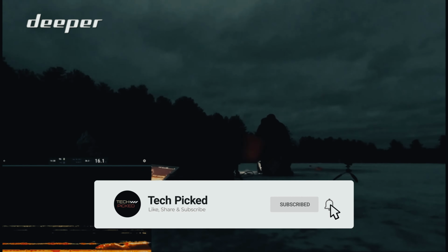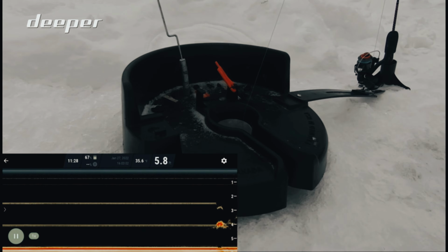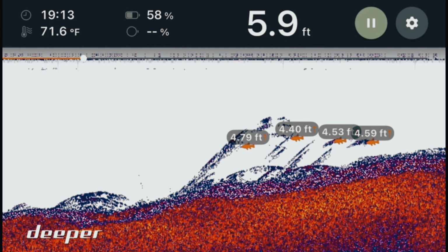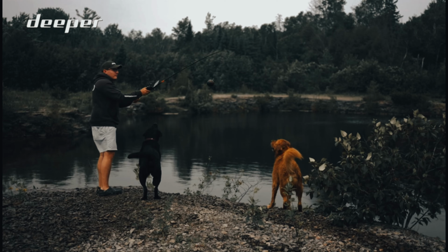It enables you to create detailed bathymetric maps from your boat, canoe, kayak, or even when you're on shore. You can access all your scans, maps, points of interest, photos, and notes on the Fish Deeper app and web platform, making it easy to keep track of your fishing spots. What sets this fish finder apart is its versatility.